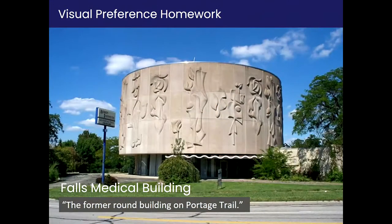This one was very highly rated, and I understand it's demolished now. Outside of Rex's Tower, this was the one that was commented on so much. But really interesting, again, the statement style building where it's not brick. You've got probably a precast concrete tile, interesting engraving, and just this standout piece that when you drive past it, you really recognize it. It comes to the fore. It makes that statement when you see it. But this former round building was something that was commented on quite a bit as something that jumped to mind.